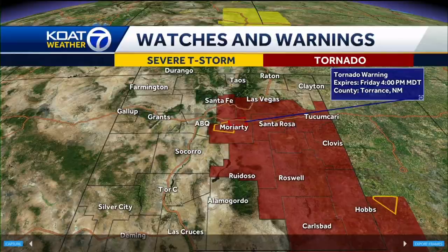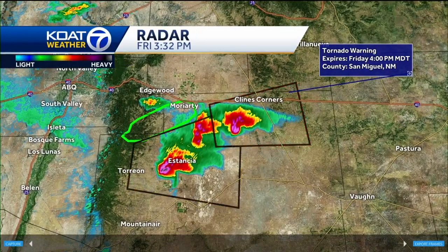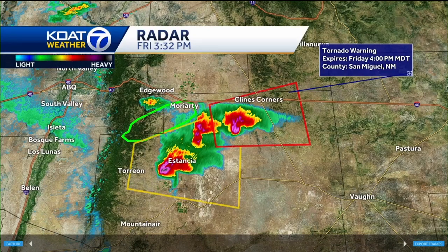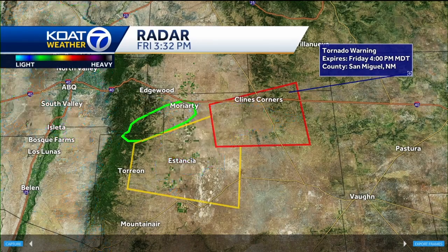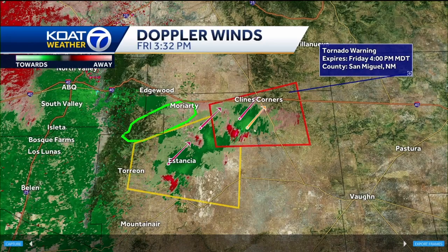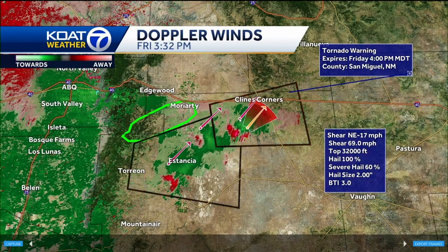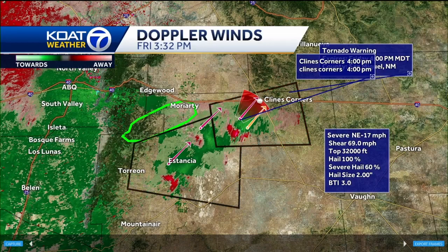Anything new on chat? Yeah, they're just actually saying that, as you were mentioning, they're expecting more storms to erupt further to the east as we go through the next couple of hours. Like you mentioned, these cells are slamming into that unstable air mass east of us, and that's going to continue the concern for these strong storms, gusty winds, and potential tornado.